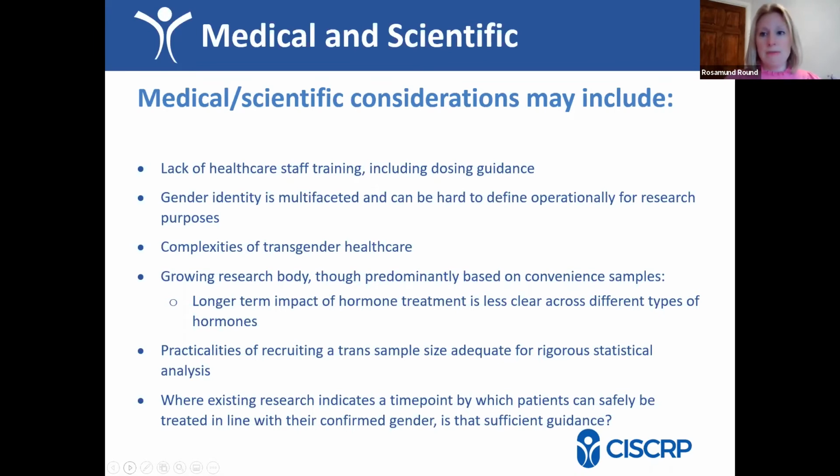And also, if we say, okay, what we should do to make sure that we're inclusive is to include trans samples in every study, like a group of patients in every study that are trans, there are actually real practicalities there in terms of recruiting them, in terms of a sample size that's adequate enough for rigorous statistical analysis, but also from an ethical perspective, where there are knowns and unknowns around dosing guidance, is that even the right thing to do? So lots to consider there. Next slide, please.